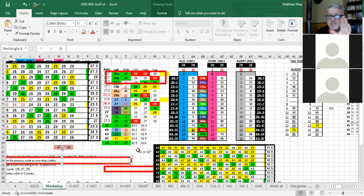So what I'm doing here is an example of rolling the dice versus playing it quote-unquote safe. So what I'm doing with Atari and Barry is I'm going to say 28, 26 could be real, I feel good about that. So I got Barry with 45, 46. I have Atari with 5 and 45. And then I gave Alec both 28s. Now that's the roll of the dice. 28s haven't dropped at the same time in a while. So they're kind of due.